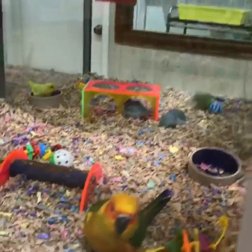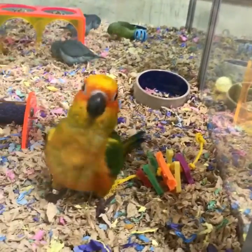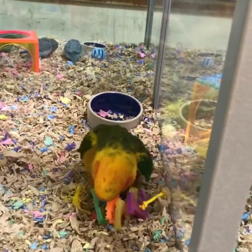And we have two little sun conures. Now, I know some of y'all have some adult sun conures. If you want to share your adult sun conures in the comment section, that'd be great, so people can see how beautiful these guys get.